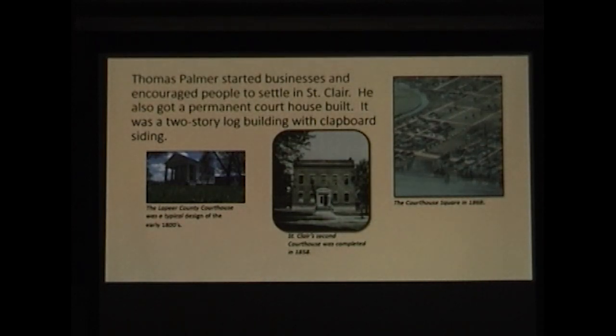The courthouse, we do not have a picture of. We have descriptions. We know it's two-story. It was log. The logs were covered with clapboard siding and painted white. So it perhaps looked like the Lapeer County Courthouse if it didn't have those columns, that portico, which was a pretty typical public building for small communities in the early 1800s. Later on, we'll have this larger brick courthouse.